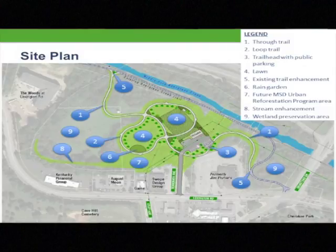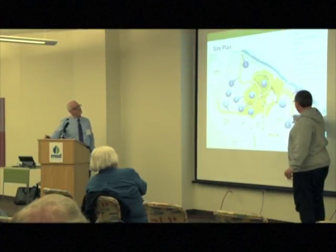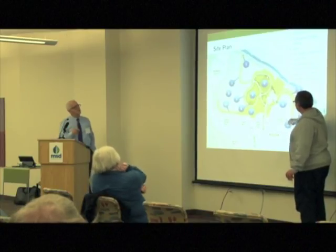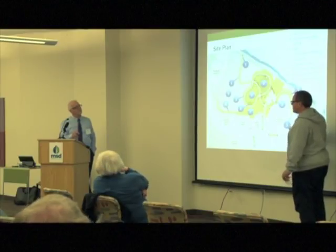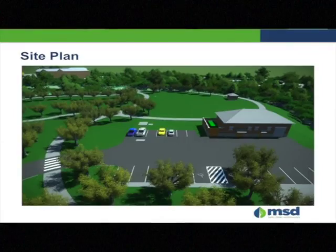Ma'am? Sure. But isn't this right here very steep to get down to this level? Right, it is. So why can't there be a connection somewhere from here to bypass this? Well, there's rock on the property, it'd be even steeper. There's a twenty foot drop off. Okay.